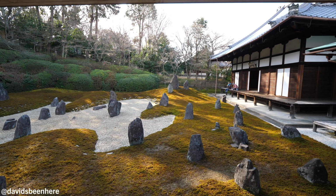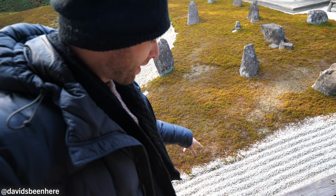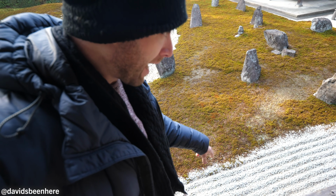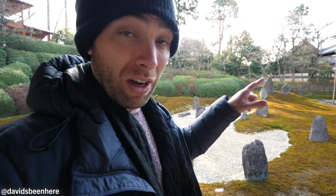See this thing we're on right here, this wooden platform? This is the farthest you can go. That was actually raked by the head monk. Every week he rakes that. And then obviously just don't walk over there. It's very disrespectful. They will tell you something, so.